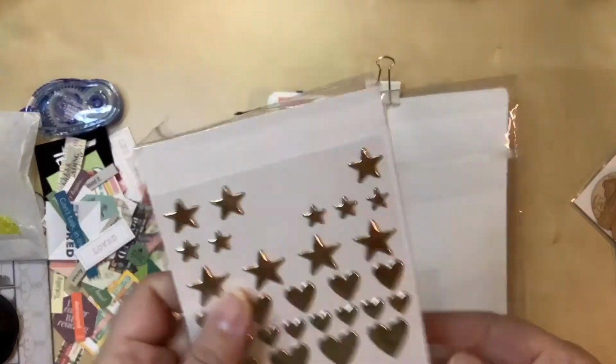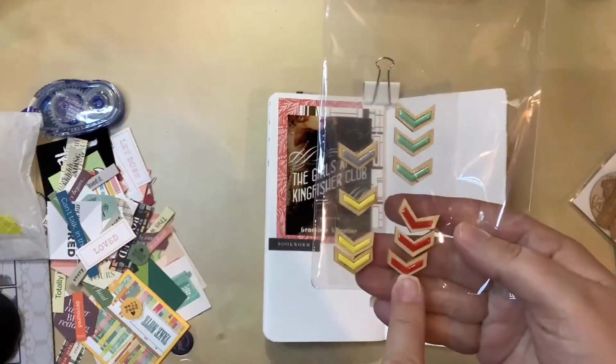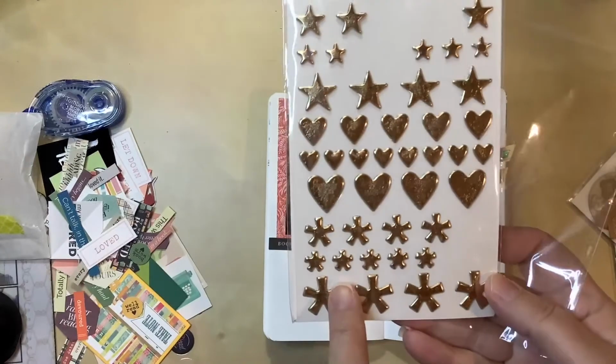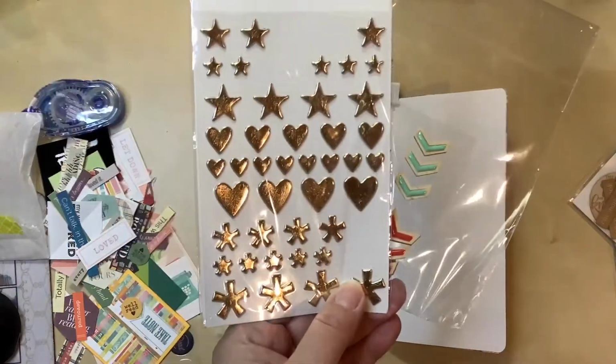I went into my general embellishment stash just to see what I had, and I found these, which might work because they have red. I don't know that I would use all of them, but maybe one. And then I have these, and I thought maybe just using asterisks of some kind around the page might liven it up a little bit. So I'll try this and see how it goes.